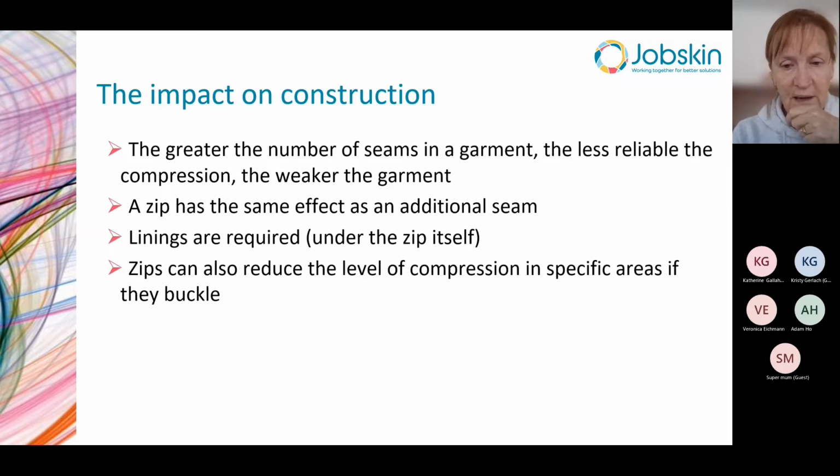I think it's not uncommon for therapists not to understand that it can affect the effectiveness of a garment. Some of you may have heard the presentation by Lisa McIntyre at the virtual Burns conference last year, which Jobskin hosted. She's a textile scientist in Scotland, and she's written quite a few papers. If you have never read any of her papers, they're very interesting, because she has done a significant amount of research into fabrics that are used for medical compression garments specifically.